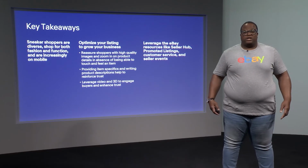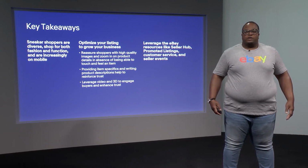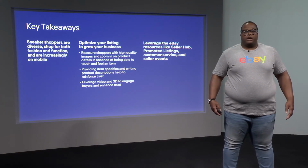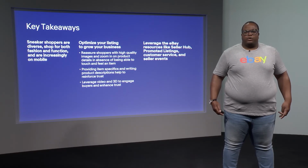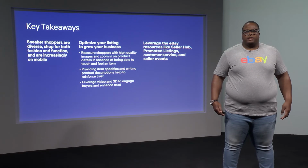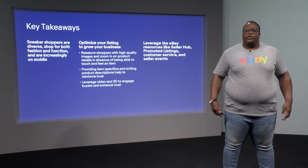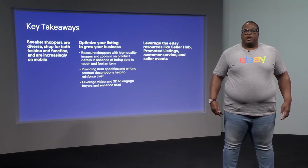As I close today, I just want to touch on a few key takeaways. First, shoppers are both diverse and shop both fashion and function and are increasingly mobile. Please don't forget that. Make sure your listings are optimized for mobile and make sure you're posting listings that appeal to a broad range of audience. Again, optimize your listings to grow your business. Focus on images, better descriptions, leverage technology. Those things will help not only improve the experience when buyers are looking at your listings, but they will also likely improve conversion.